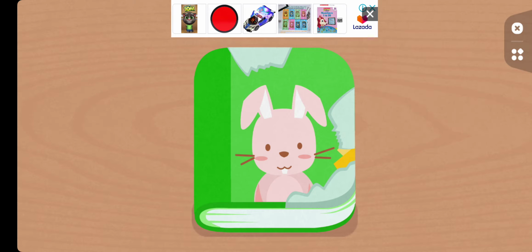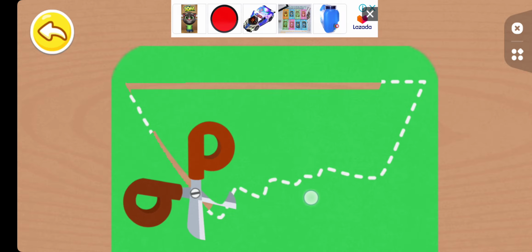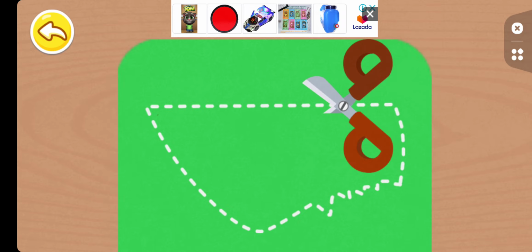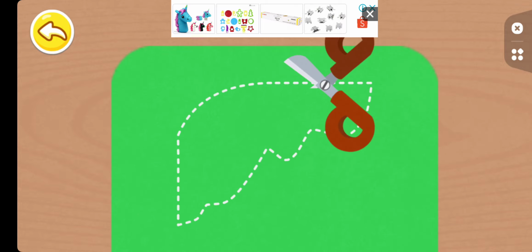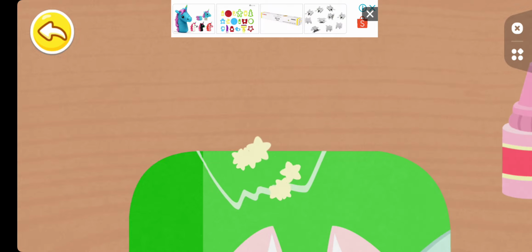The book is torn. Let's fix it. First, get a piece of paper with the same color. Then, cut it out in the shape of the tear. Now, glue the piece over the tear.